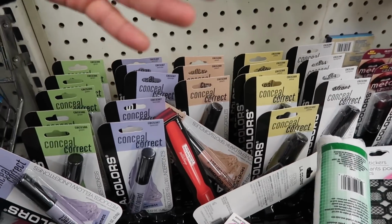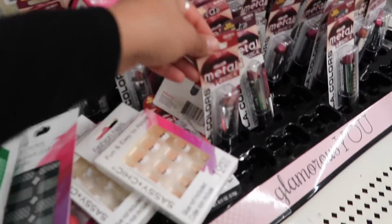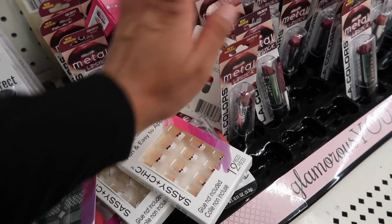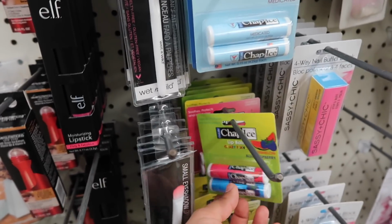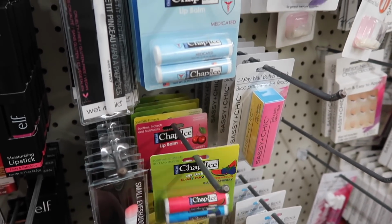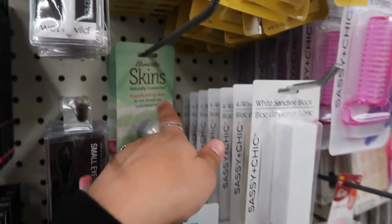So it looks like here they're restocked in everything, which is actually pretty nice. And then they have these metal lipsticks by LA Colors, which I had not seen. They have it in Modern, Melted, and then Bronze. And the lip balms. Cheap Ice Lip Balm, Watermelon, Blue Raspberry. This one's medicated, the one that they sent me, and then Carmex, and then tweezers.